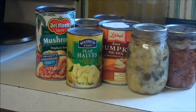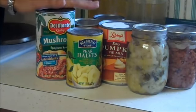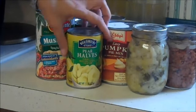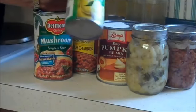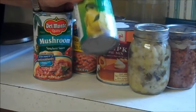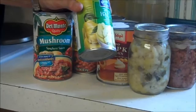Forgetting to make these changes leads to underprocessing and an increased risk of botulism. Back to stating that it's a failure of your processing. It has nothing to do with how long this food has been in this can. Botulism does not depend on how long this food has been in this can.